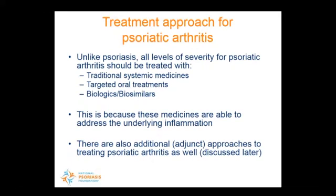And now let's talk about psoriatic arthritis treatments. Psoriatic arthritis can also be categorized by severity, but treating psoriatic arthritis is a bit different in that all levels should be treated with one of these treatment options listed here.